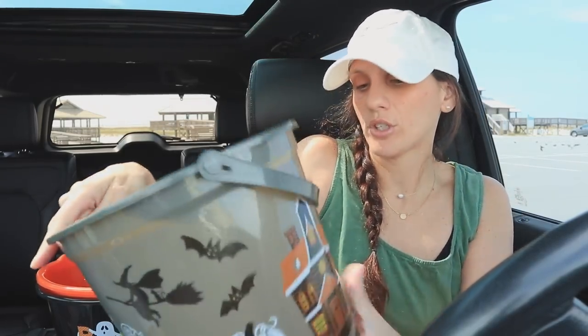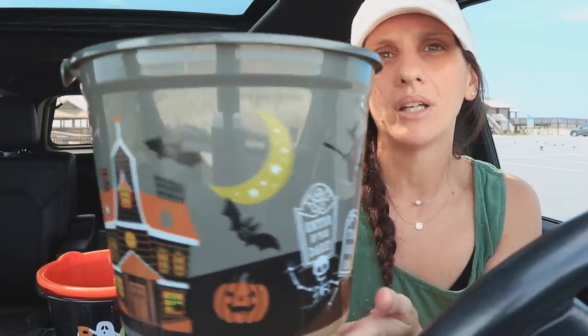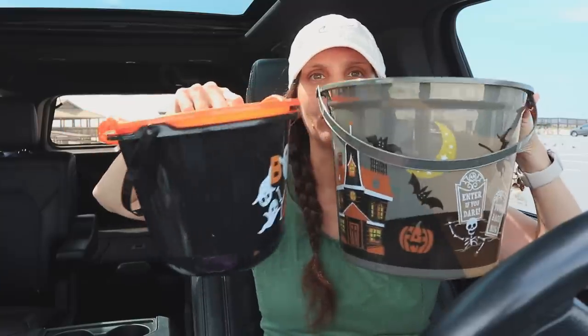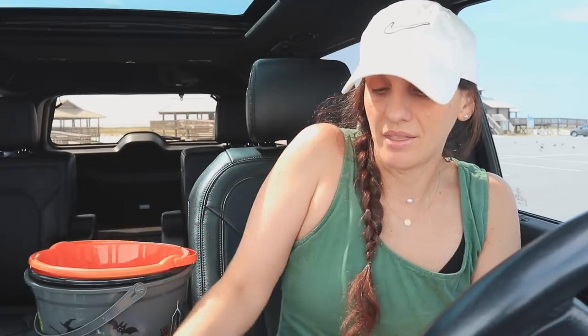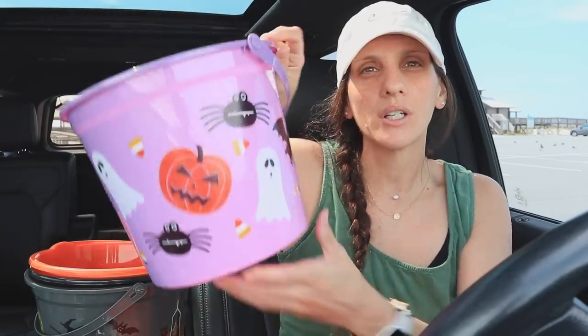All right, so the first one is gray, which I actually really like. I don't normally gravitate towards gray, but the whole scene on here, I really liked. And it's a really big bucket, just to show you guys. So that's awesome. And then the purple one, there was a fourth one to this one, but I did not care for it, so I didn't get it.